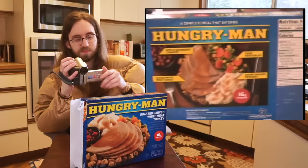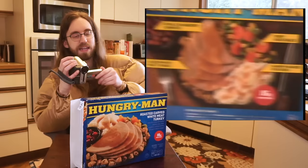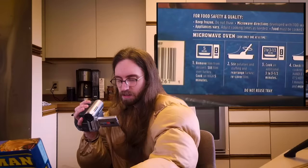They make it look pretty good on the box. I'll give them that. I don't think that's what ours is gonna look like, but they make it look pretty good on the box. The instructions are about the same. This one doesn't mention a brownie, which is nice. Let's get started. Remove film from dessert, slit film over turkey. Been there before.